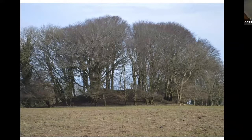We know a lot about them because archaeologists damaged them. Culliford Tree Barrow, one of the most famous ones, on the ridgeway between Dorchester and Weymouth.